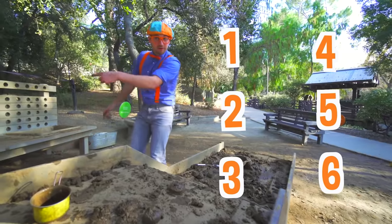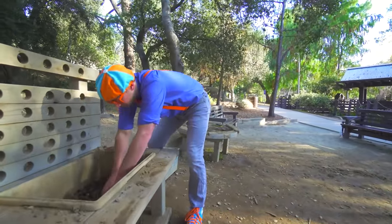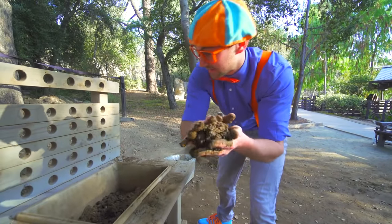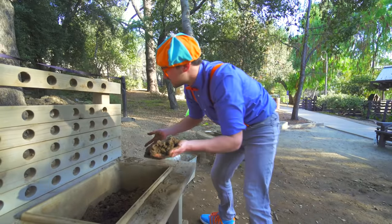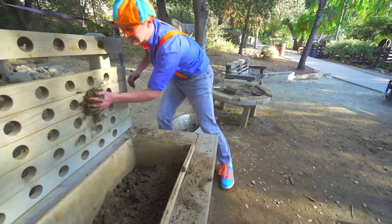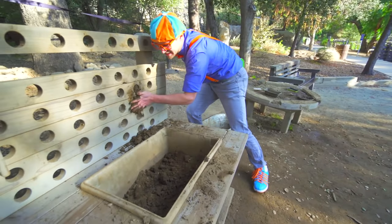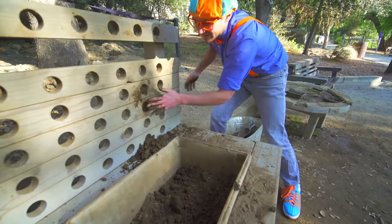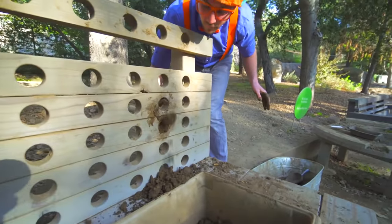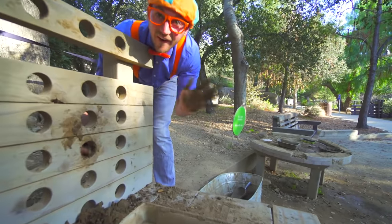Ooh, look over here at this tub area. Whoa, there's a lot of mud in here. If you like to get dirty, this is a fun place. Okay, I'm gonna put it in the circle. Put it in the circle. Okay. Now watch, I'll poke it from the other side. Hello. Hello.